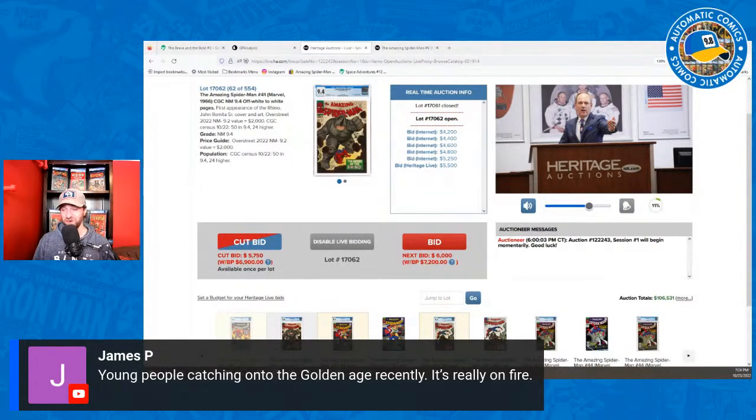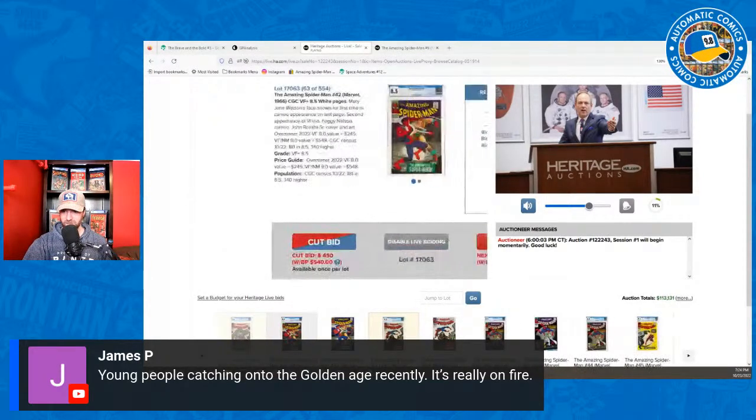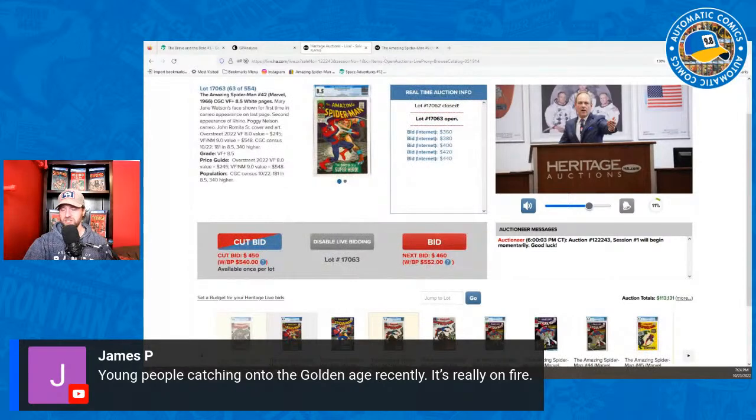Yeah, this is a big one. 9.4 Amazing Spider-Man 41, first Rhino. I can't think of the last time I've seen a 9.4 come up for sale. $6,600. What did I have that one as? I had it at $6,000. So I think that was a pretty solid sale for that book.